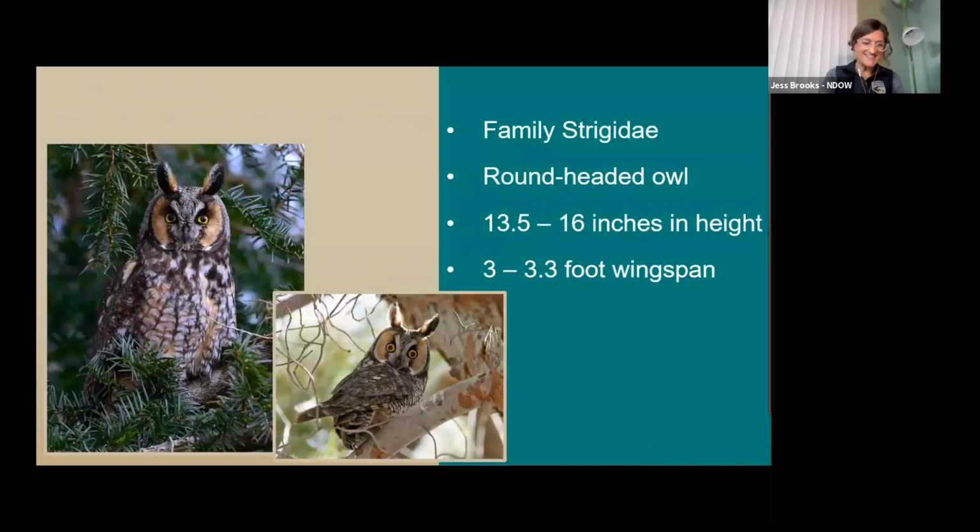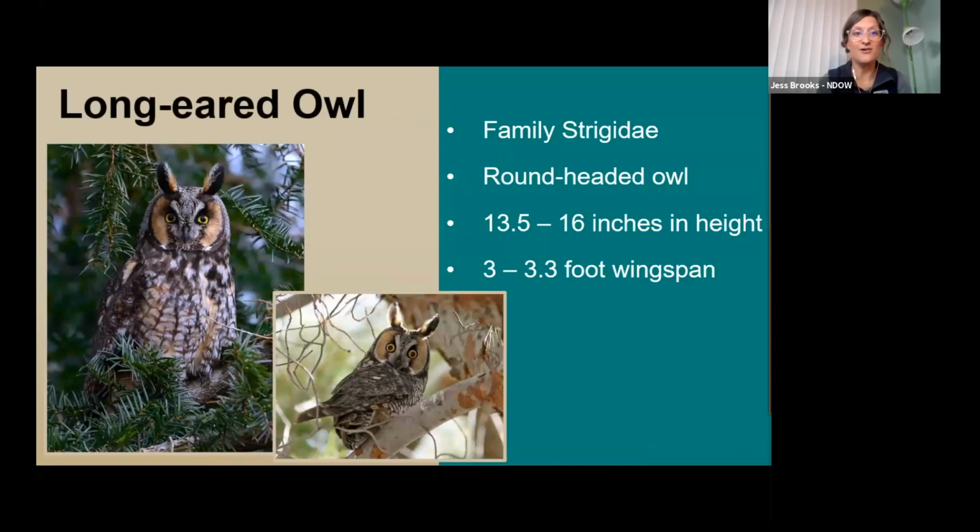This owl to me always looks super excited. This owl is a long-eared owl. They do have those tufts. They are about 1.5-ish feet in height, 3-ish foot wingspan. They're really slender owls with big, bright yellow eyes and a cinnamony colored facial disc.